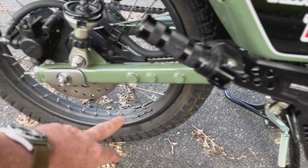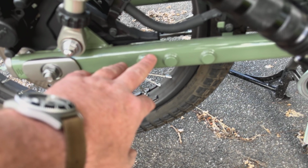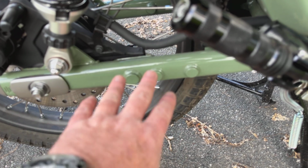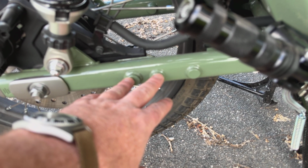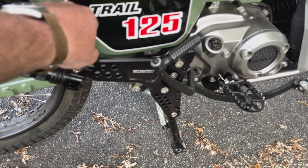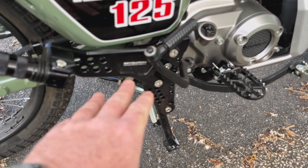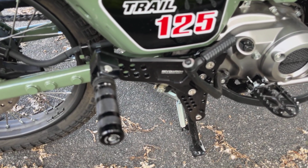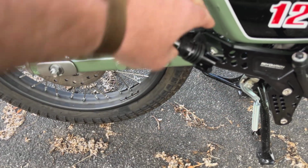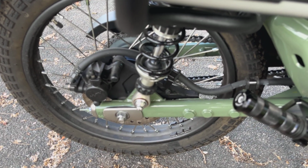The stock ones that you would buy from Honda, you'd actually have to thread these bosses here. Sorry, I'm just new to this gimbal. You'd have to thread these bosses, and then you've got that extra weight on the swing arm, as well as the position changing on you. So I like these more because, A, they're nicely machined. You're not having to thread anything new, and they just flip down when you need them, and they don't add additional weight to that swing arm, which could impact how well your suspension articulates.